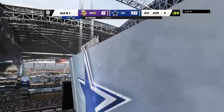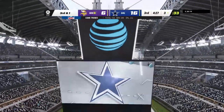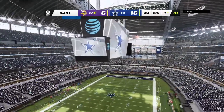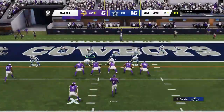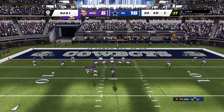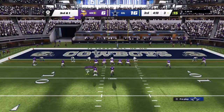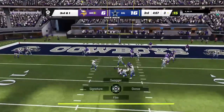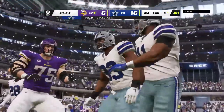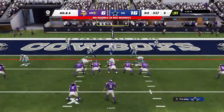So a decent deficit at this stage in the second half. 4-down territory? No doubt about it. There's not a chance that he hasn't looked ahead and said, okay, if we gain yardage on this play, this is what we'll do going forward. If we lose yardage, this is the play call that I'll have ready. And he's going to go down just outside of the 5, right around the 6-yard line.